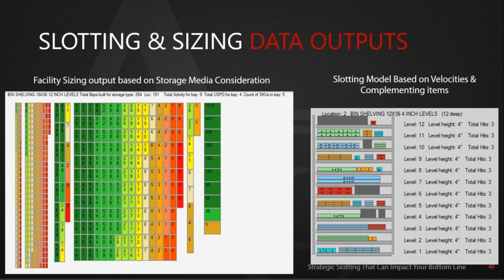This slide provides a visual representation of the virtual warehouse as an output. You can see that we have the 6 storage medias represented on the left with their various sizes, and the color coding relates to velocity. Green is high velocity and red represents the slowest movers. Using this information, we can slot products based on activity. The idea is to limit travel distance and congestion in the pick process. This will help to maximize pick times.